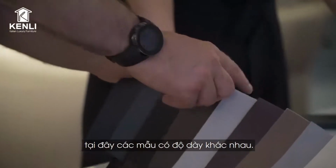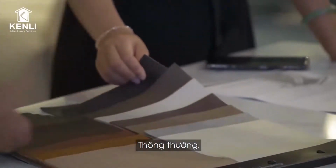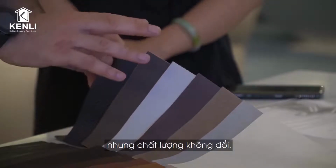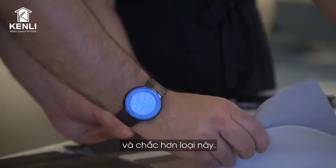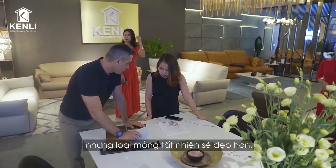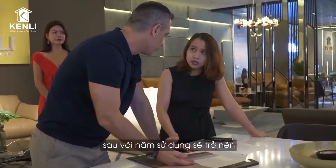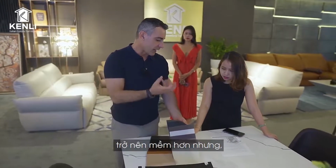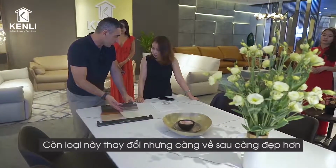Another thing, you see here you have a different thickness. One is thicker, one is thinner. Usually the grain leather is thicker than the other one, but the quality does not change. It's just a level down. This is stronger than this, but this is more beautiful, of course. This kind of leather without grain, after some years of use, looks very vintage, like an old Louis Vuitton bag. Become softer, but the surface doesn't change. This one changes, but more beautiful, understand?